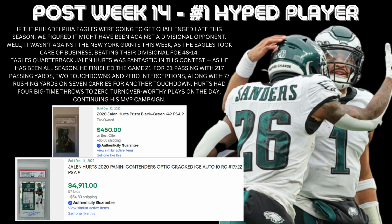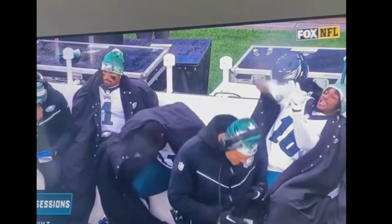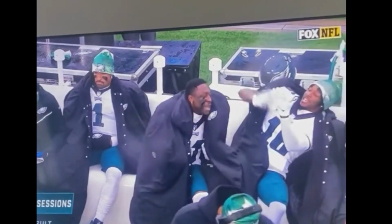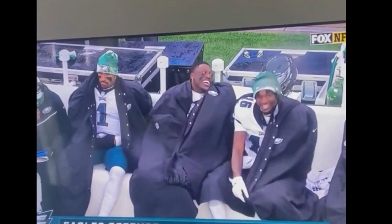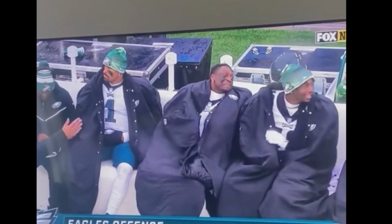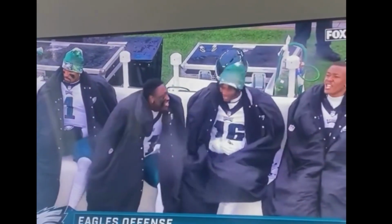Number 1, Jalen Hurts. If the Eagles were going to get challenged late this season, we figured it might have been against a divisional opponent. Well, it wasn't against the New York Giants this week as the Eagles took care of business, beating their divisional foe 48-14. Jalen Hurts was fantastic once again in this contest, as he has been all season.